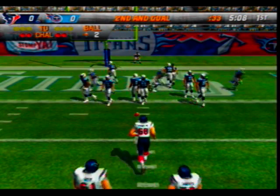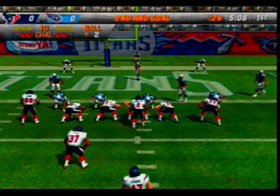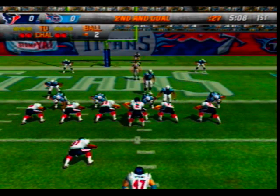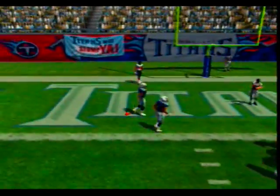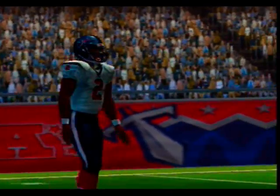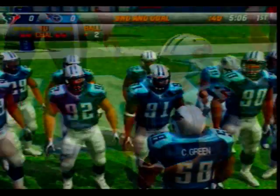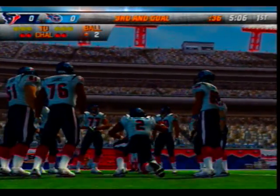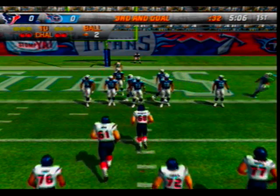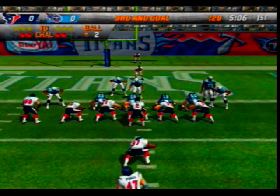It's second and goal at the 2. The Titans come out in a nickel package. Looking for the goal line. Gets the pass off. This one falls incomplete. This defense, John, knows how to create a lot of pressure. Putting pressure on the quarterback can disrupt passes, but pressuring the receivers can do the same thing. If you can play physically on the outside, bump them off their routes, hold them up at the line, you can take away his receiving options, forcing him to just get rid of it.